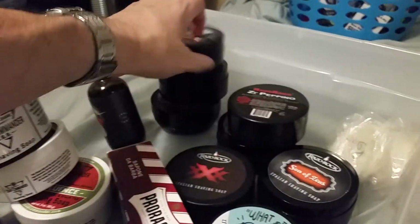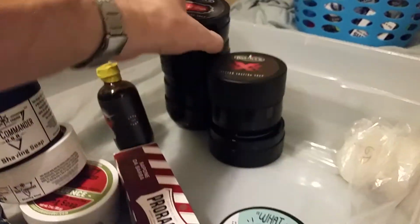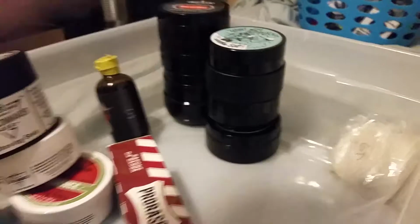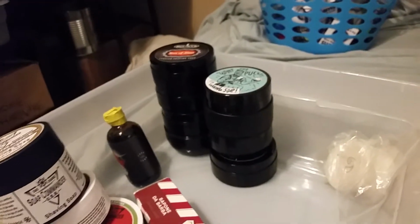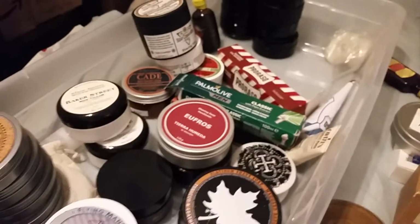So in the back corner of the room, in the back of the bus, I stick Razorock because all of them except for the What the Puck are just kind of mediocre performers. All right, well, that's the first tub. How about that?